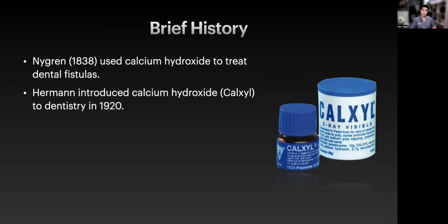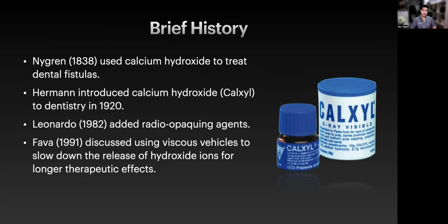And this product is still available today, although it's gone through a couple of iterations and modifications, it still holds true to some of the original formulations back in 1920, which was more than 100 years ago. Fast forward to 1982, that's when Leonardo added radiopacifying agents to these medicaments so that they show up on x-rays and we can see them in the canals and know exactly where we've placed them. And in 1991, Fava published a highly cited paper discussing various vehicles to slow down the release of hydroxide ions. The whole idea was to reduce the speed by which the hydroxide ions from the medicament were being released, thereby giving us a longer therapeutic window.